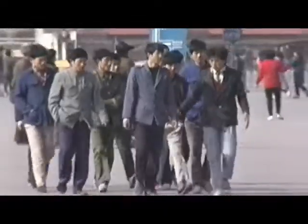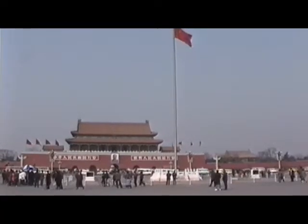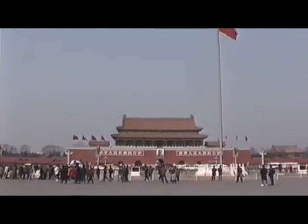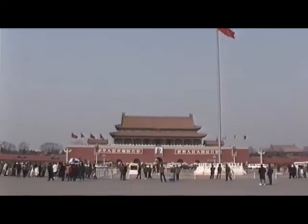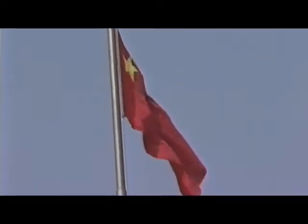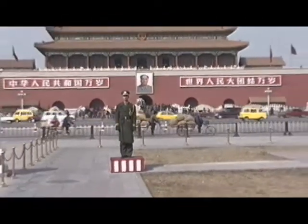Interestingly, this next structure was built by the Ming Dynasty in 1417. It was the front entrance to the Forbidden City, where only the emperor and the court were allowed to enter, upon penalty of death. This entrance is called the Gate of Heavenly Peace.